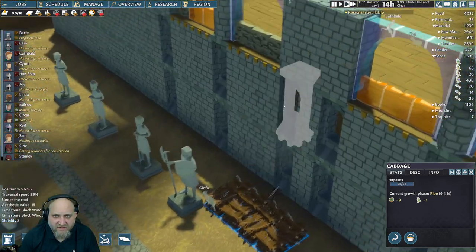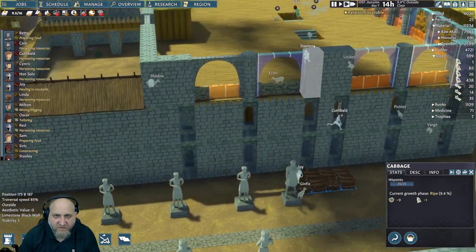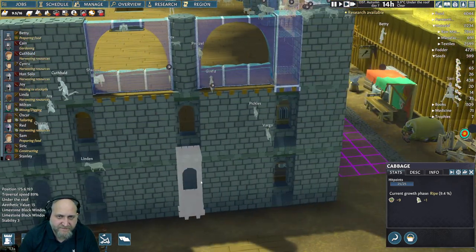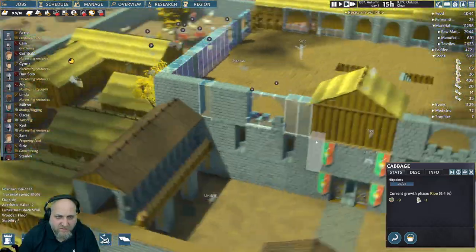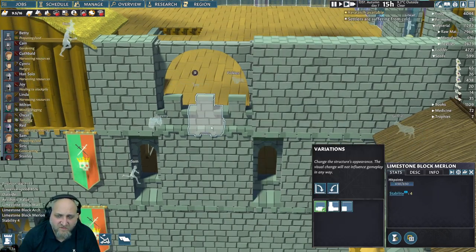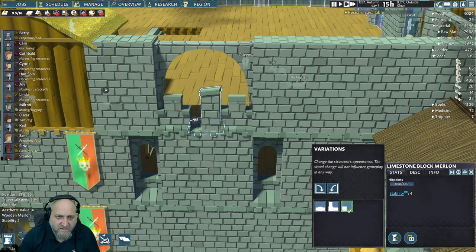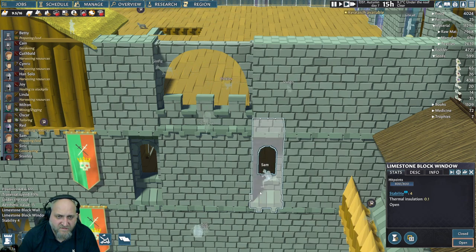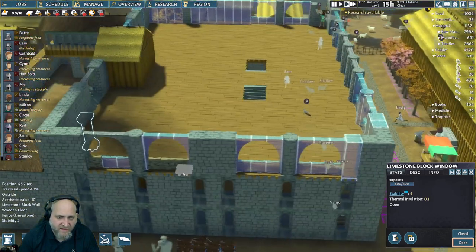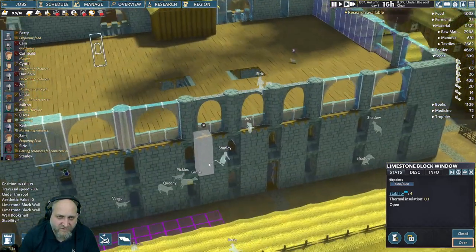But yeah, I don't know if I like the stone walls. And you see what I was going for though, right? Like a low wall with a window type deal. I don't know if I like that. And the Merlins. That's just too bland. So bland. I don't know what I like. And you can't close these to the winter, but you know, whatever.